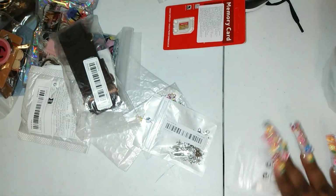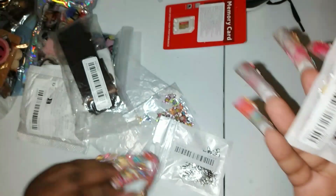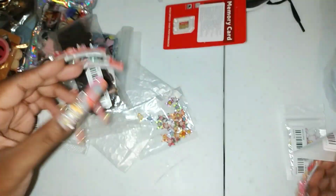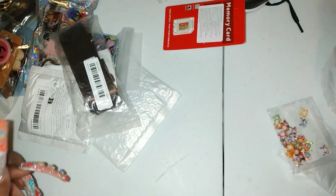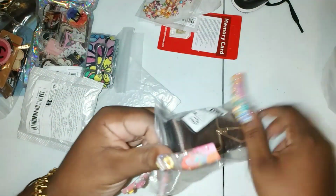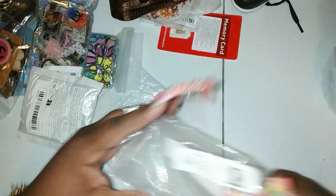What else? Got me some Sanrio Hello Kitty charms. These are some more charms. They look like the little piercing stuff for my nails, the little monster eyes. I'm getting ready for Halloween, because y'all know I love wearing Halloween stuff all year round. I had to get me another purse strap. I lost my purse strap, so I got me another brown one.